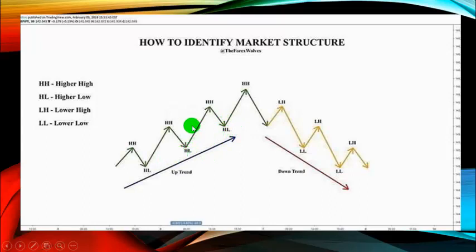That means the uptrend. There are two identifications of an uptrend. The new higher high will be higher than what? The old higher high. The new higher high is higher than the old higher high. The new higher low is higher than the what? The previous higher low. The new higher low will be higher than the previous higher low. That is how you know this is an uptrend.